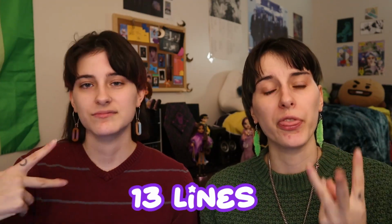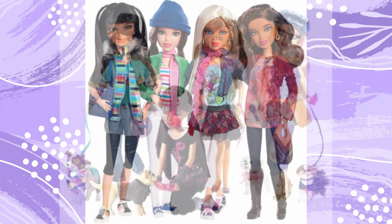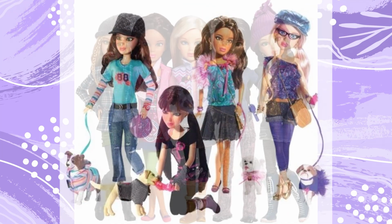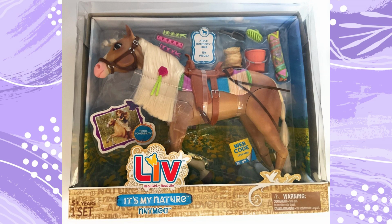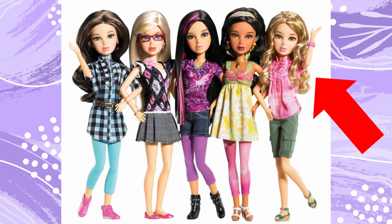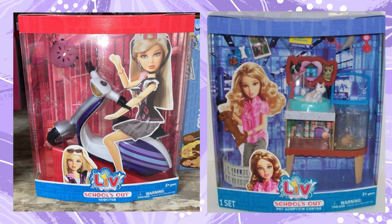which is actually a lot. From my counting, they released roughly 13 different lines. Of course, in 2009, they released the first wave of the four main girls, and then they released them with their dogs, but that line did not have a name for some reason. And then they released the It's My Nature line, which introduced furniture, a house, and a horse. And then they released a Target exclusive line called Moonlight Dance, and following that they released the Schools Out line, which introduced Hayden, a drum set, a bike ramp, some scooters, and the adoption center and fashion store.